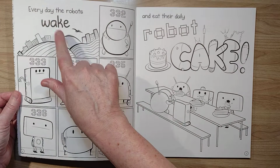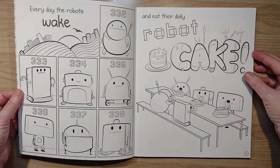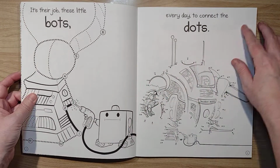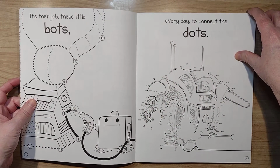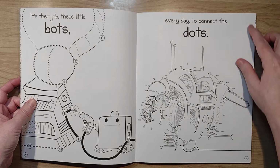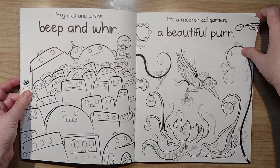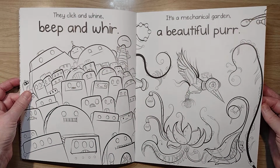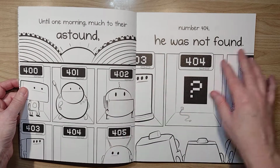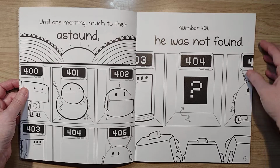Every day the robots wake and eat their daily robot cake. It's their job, these little bots, every day to connect the dots. There's a dot to dot here. This is a good book. They click and whine, beep and whir. It's a mechanical garden, a beautiful purr. Until one morning, much to their astound, number 404, he was not found.